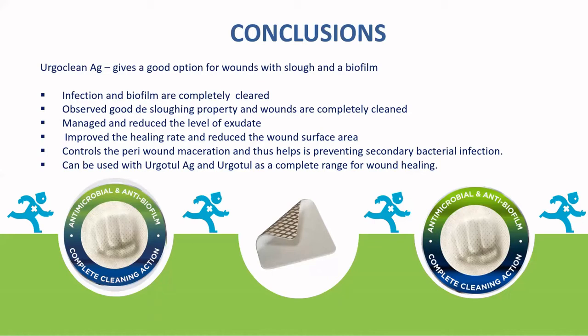the wound surface areas. It controls the peri-wound maceration and thus helps in preventing secondary bacterial infections, and can be used with UrgoTool AG and other UrgoTool dressings that are coming out as a complete range for wound healing. So we have to remember that UrgoClean AG can be used in both chronically infected wounds and also in wounds in which we are seeing some amount of tendons which have been exposed.